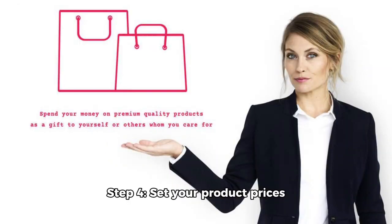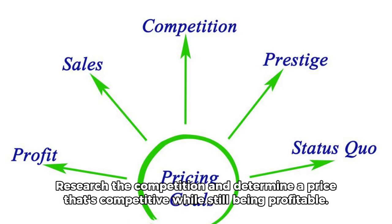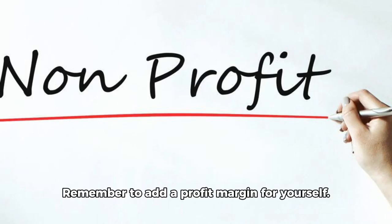Step 4. Set your product prices. Pricing is essential for your sales. Research the competition and determine a price that's competitive while still being profitable. Remember to add a profit margin for yourself.